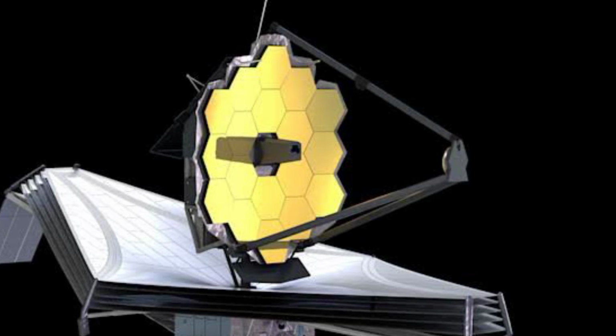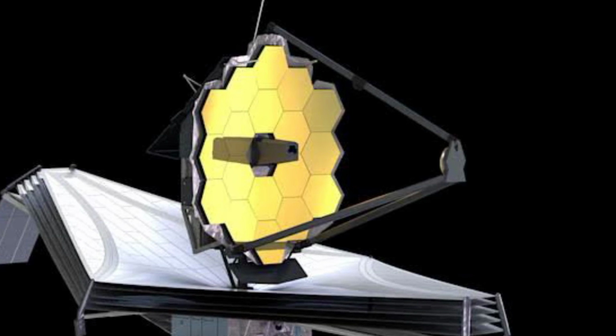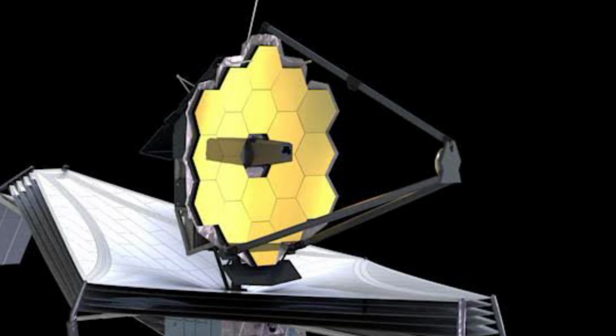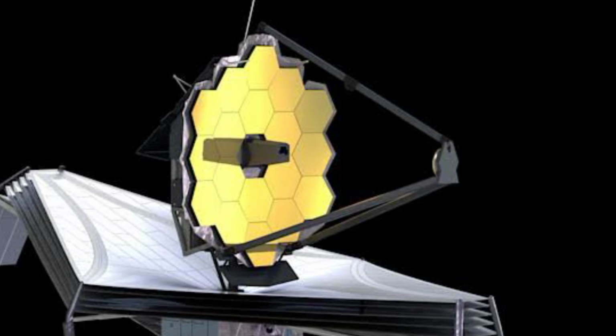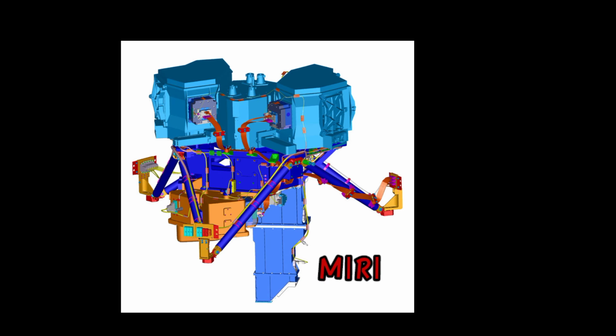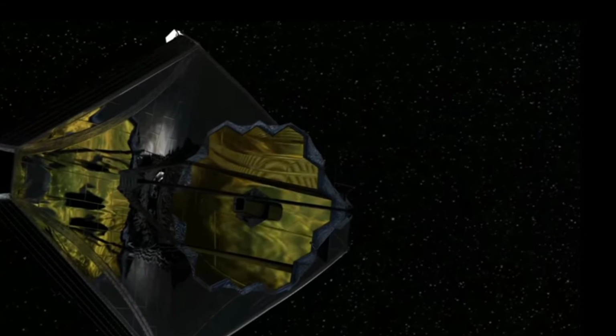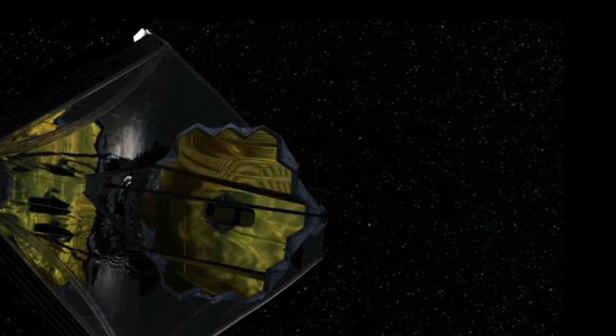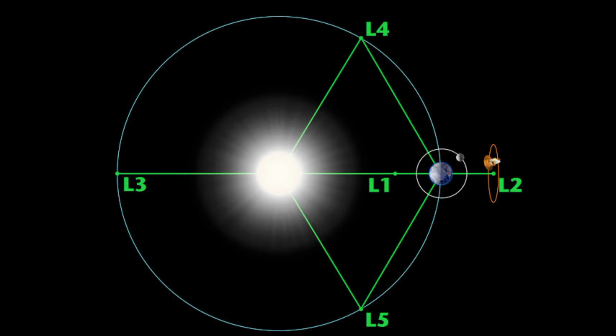In the third month, from 60 to 90 days after launch, the primary mirror segments will be aligned so that they can work as a single optical surface. MIRI, which stands for Mid-Infrared Instrument, will also be turned on and operated. By the end of the third month, it will be able to take the first science quality image. Also, by this time Webb will complete its initial orbit around Lagrange's second point.